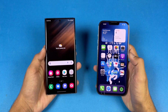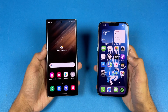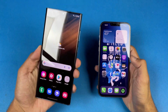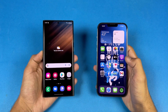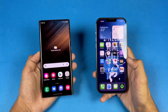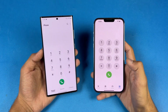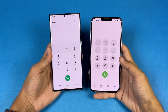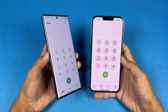On the Samsung we have a 6.8-inch Quad HD Plus Dynamic AMOLED LTPO display with 120Hz refresh rate. Also we have 1750 nits of peak brightness, a very bright display, one of the brightest in the industry. While on the iPhone we have a 6.7-inch Full HD Plus Super Retina XDR display with LTPO 120Hz refresh rate as well. Also we have a punch hole in the center on the Samsung, while on the iPhone we have a notch, and you can see the bottom chin is very small on both phones. Also we have a curved display on the Samsung.